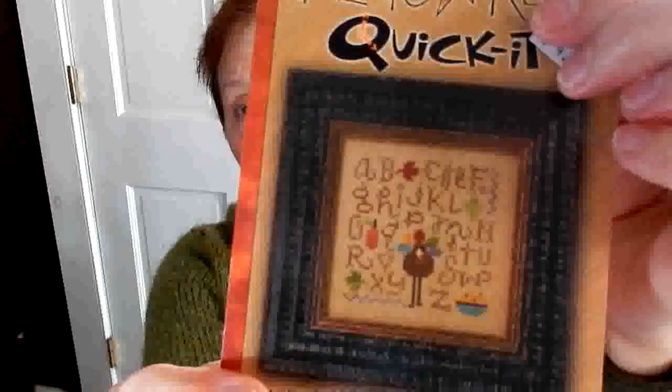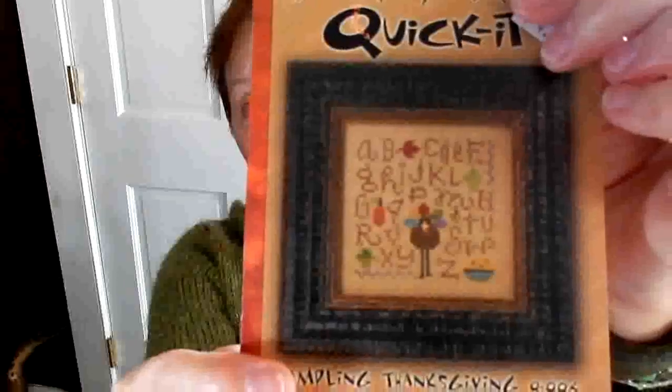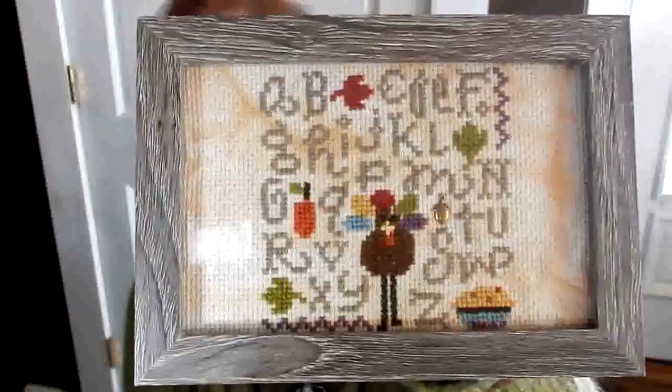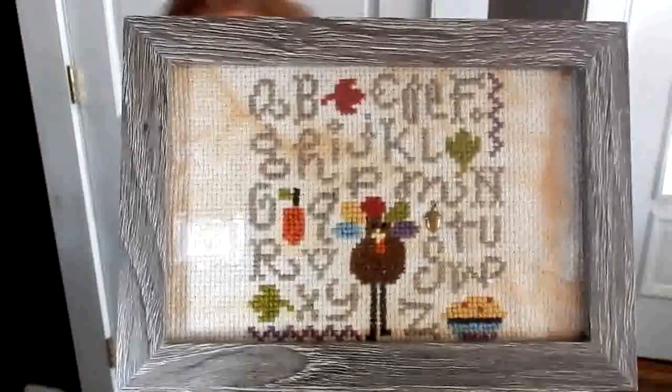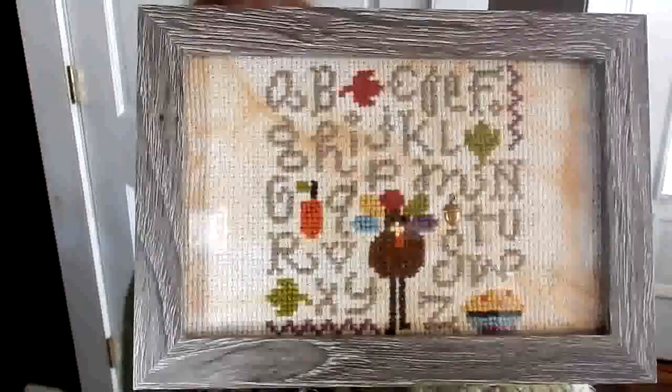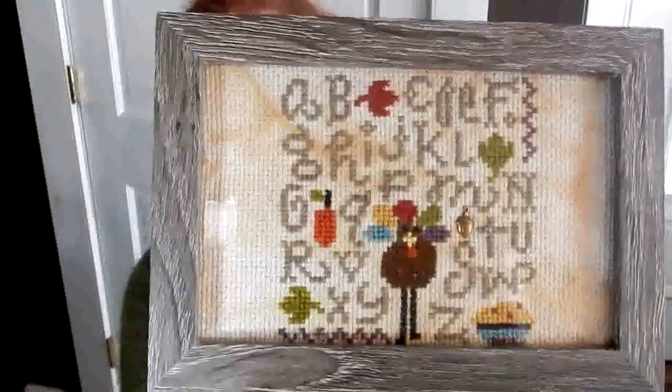I think I got this at Bat and Kill Stitchery in Vermont when I went there to look around. And it was really cute. All I did was use some of the coffee dyed Aida that I used for some of my Halloween pieces. Only took a small piece. And that's what that looks like. I just bought that frame at Walmart and just stuck it in there, and I think it looks pretty good for just a little piece to sit on the buffet table. So that was fun.